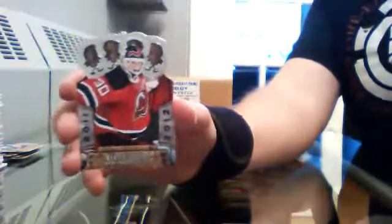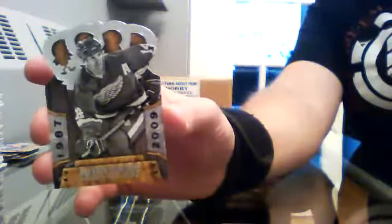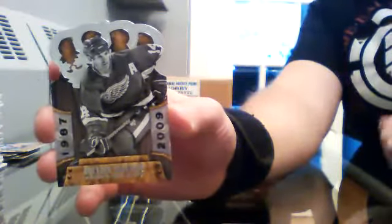Not too bad. But that Florida patch was amazing. I got it right beside me. I'll show you guys at the end of the break. Oh, sorry guys, I missed a Legends insert for the Detroit Red Wings, Brendan Shanahan. You guys are going to want to see the patch. In Harm's Way for the Philadelphia Flyers of Jonathan Quick.